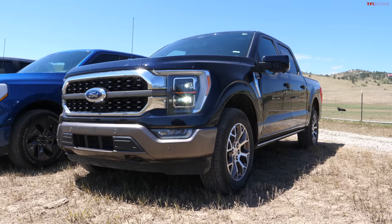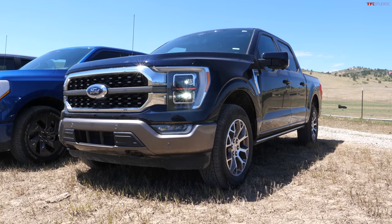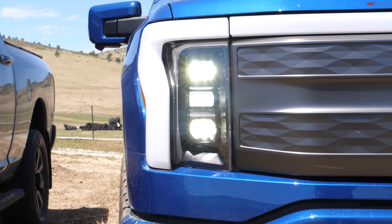So how are we going to do this, Roman? I think we do like a very simple bracket. How about the hybrid, which is the V6, yeah, takes on the Lightning. Okay. And then the winner takes on the Ram.